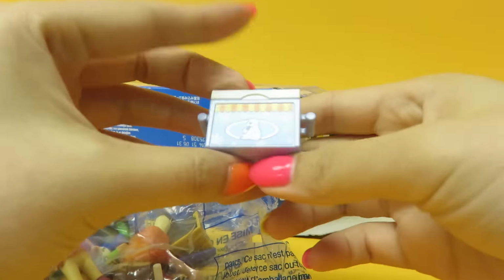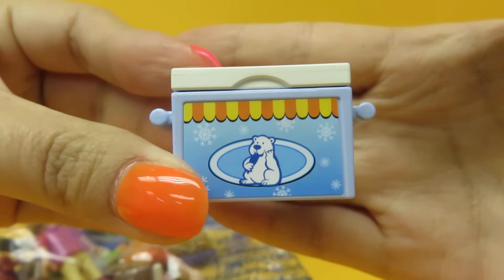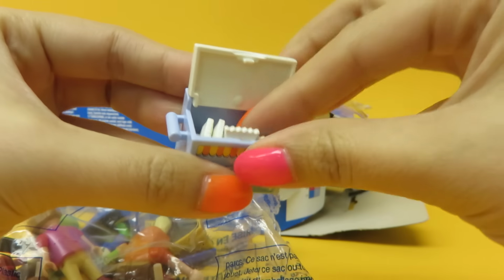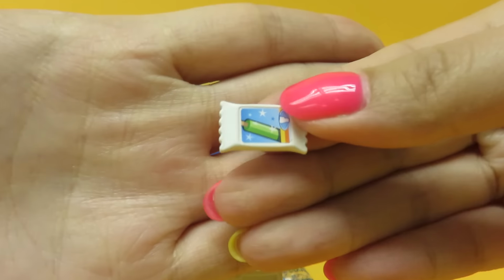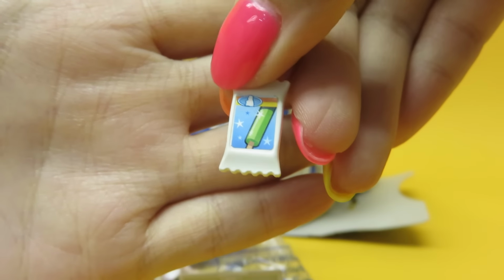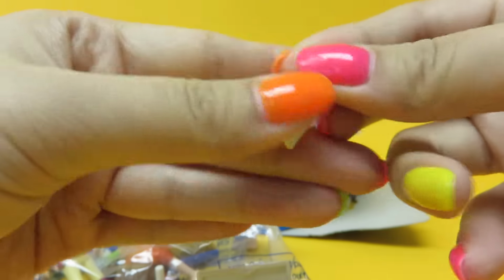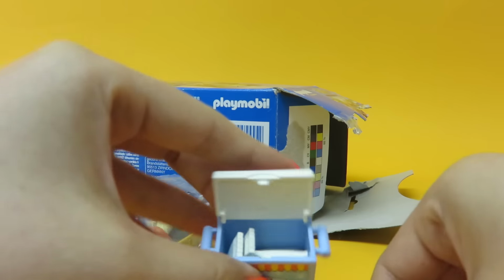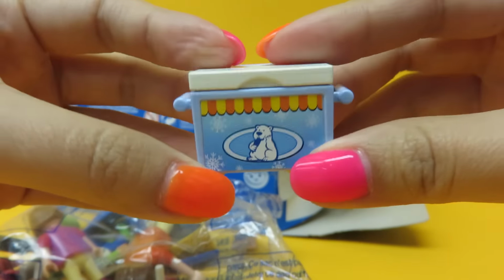What's this? It's a cooler box. See the polar bear? Yeah, it means you put cold items inside. What's this? Yes, you're right, it's a popsicle. This one is a green one. Let's see if there are other colored popsicles. Oh, this one. Oh, you need to put your own stickers on. Okay, so here we have popsicles, where they keep the popsicles.